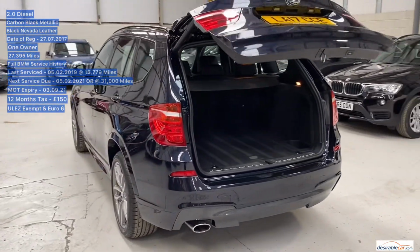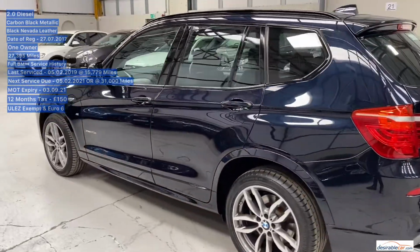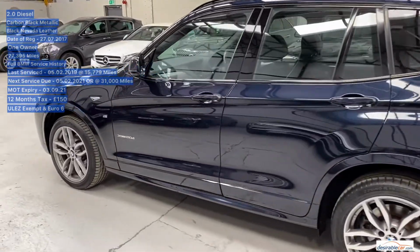The MOT expiry date is the 3rd of September 2021. 12 months tax costs £150. It is ULEZ exempt and has a Euro 6 engine.